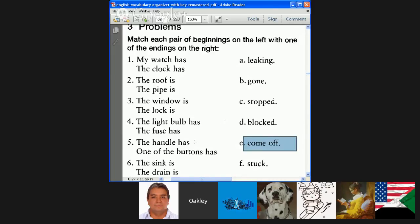The pedal of a bicycle, sometimes it comes off. Your pedal comes off your bicycle? The saddle? Oh, the seat or saddle. Seat or saddle, either one. Comes off? Yeah, that happens. Sometimes it happens.